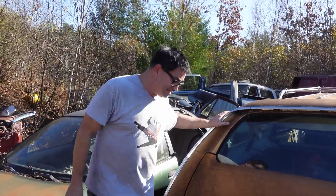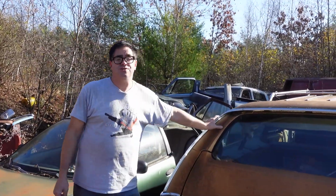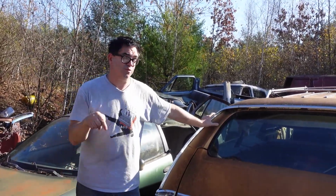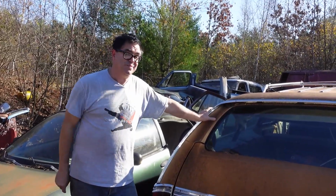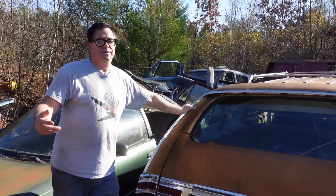Now this one, sadly, being a Town and Country, it became a target for somebody out there who now has a Dodge Dart or a Plymouth Duster, maybe a Roadrunner that has a 440 under the hood, thanks to this car. The rest of this car is going to sit here at Bernardston Auto Wrecking, and well, it'll be here tomorrow, and hopefully you will be too.